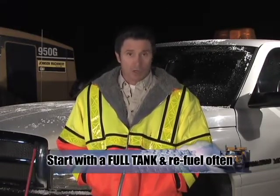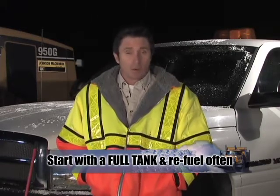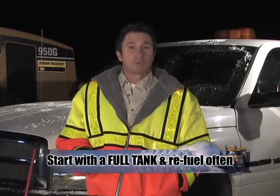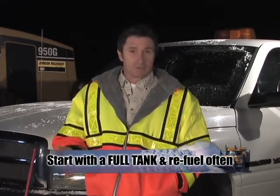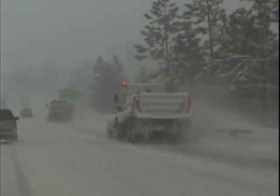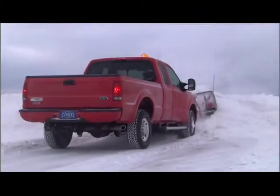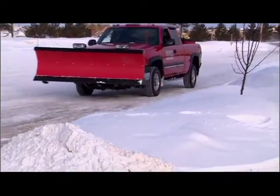So, it is extremely important to make sure that you always start your run with a full tank of gas. While traveling, refuel often, keeping your tank near full, and this will help to prevent possible ice forming in the tank and fuel lines. It sounds like common sense, right? But there are drivers who ran out of gas while on their route, only to end up stranded in a cold cab waiting for help. Now, during the course of snowplowing, loose items in the cab of your vehicle will definitely shift. In fact, they will not only shift, but many bounce around like a ping pong ball in a Powerball drawing.